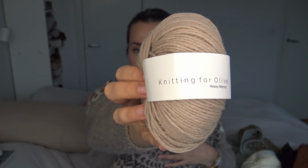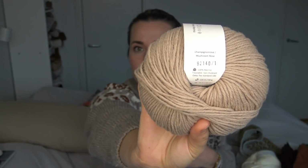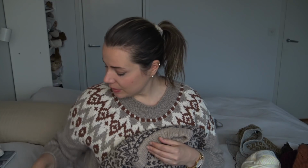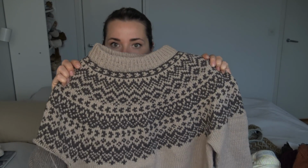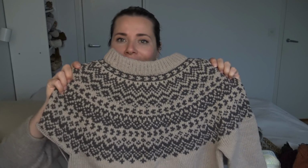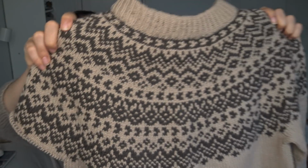And using the same yarn in different colorways. So it's Knitting for Olive's Heavy Merino, and this is the Mushroom Rose colorway. It's really nice. It's just slightly pink or blush, like a powder color. It's like grayish beige with just the tiniest hint of pink, so it's super nice. And the contrasting color is the same yarn. The colorway is called Dark Moose, and it's like this grayish brown or brownish gray, this darker color.